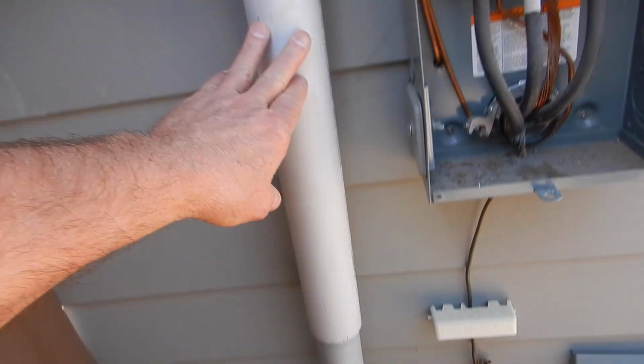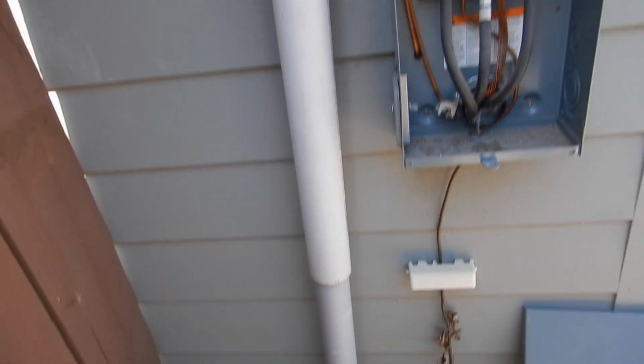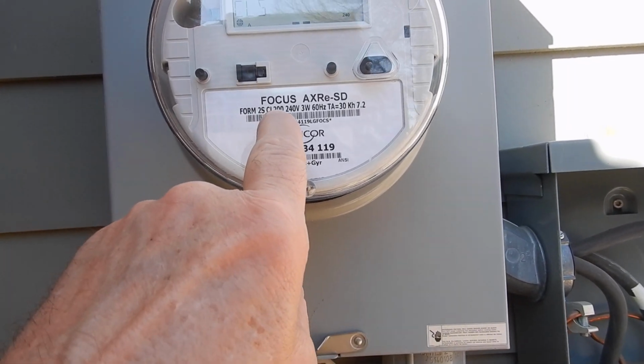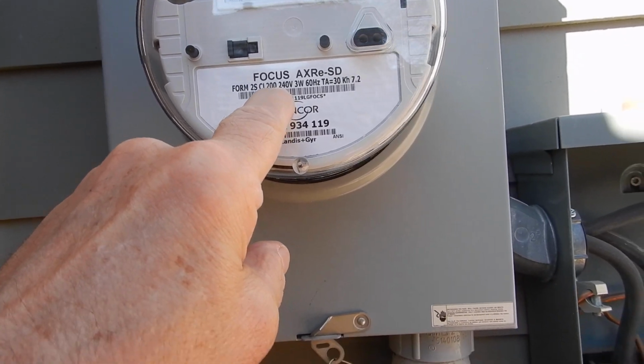This PVC right here has not been painted. It gets a lot of exposure from the southern sun. It should have been painted. This is our meter. We can see that we got 200 amps.